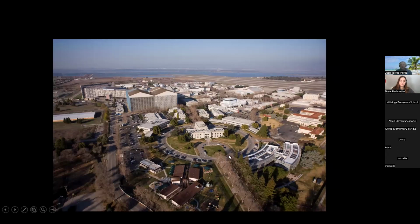But like I said, I've been working at Ames since 2011. This is NASA Ames in the Bay Area, in California. And NASA Ames is known for a number of different things.